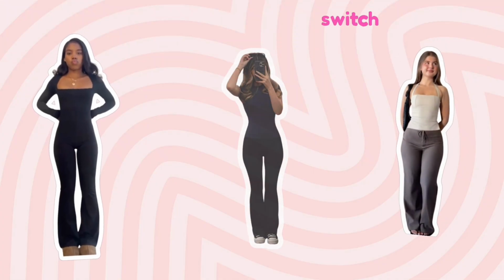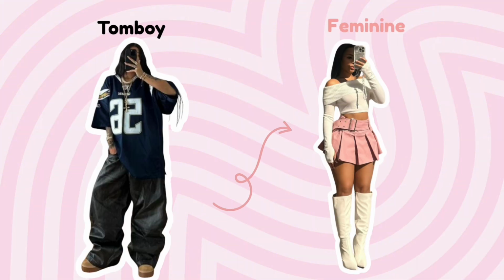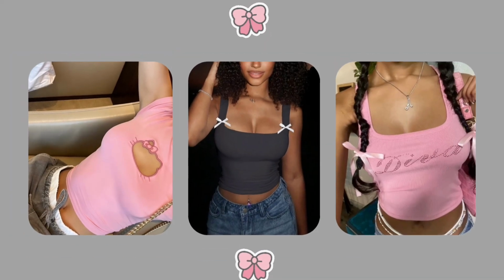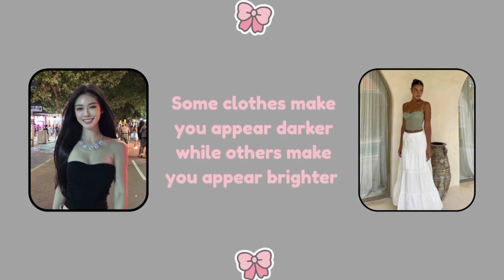So, instead of your usual dressing style, you're going to wear a different style this time around. For instance, if you love to dress like a tomboy, try wearing something feminine today. If you also wear basic clothes, try changing it to textured aesthetic clothes and add accessories like string bows and cute pins to the dress. Don't forget to wear clothes which complement your skin tone.